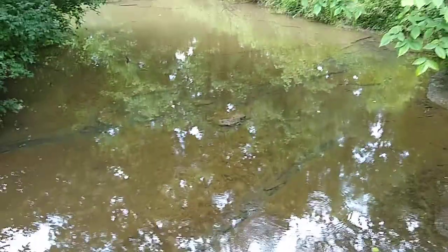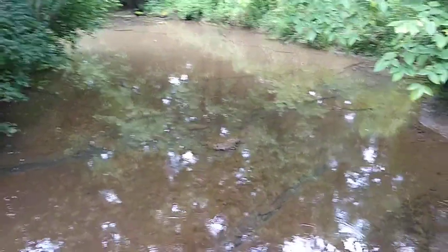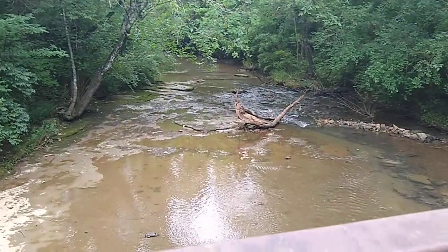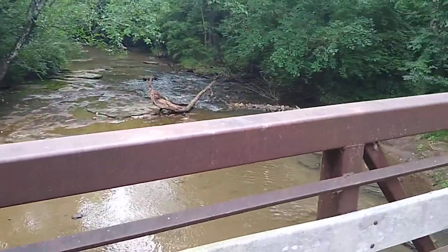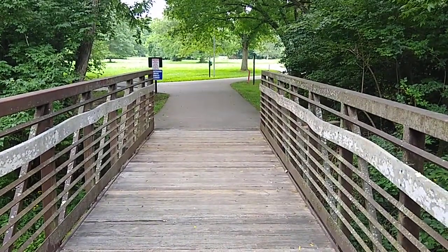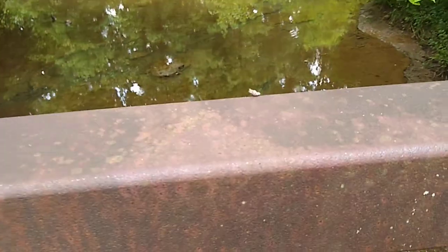So check out this beautiful creek. I'm standing on a bridge. It goes over this creek. I'm going to spin around and give you a shot of this side. This is called the Little Harpeth. It goes out into several walking tracks. Alright, let's get back over and check out this ant.